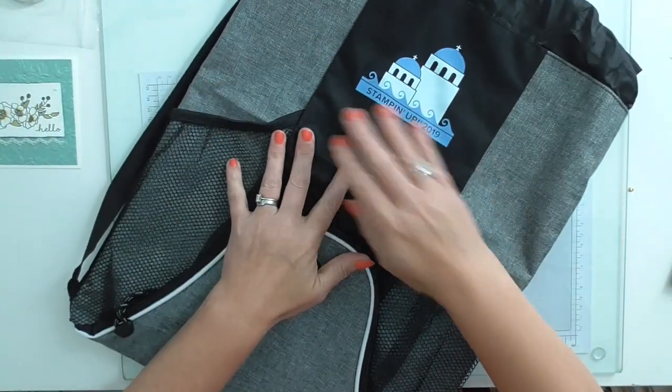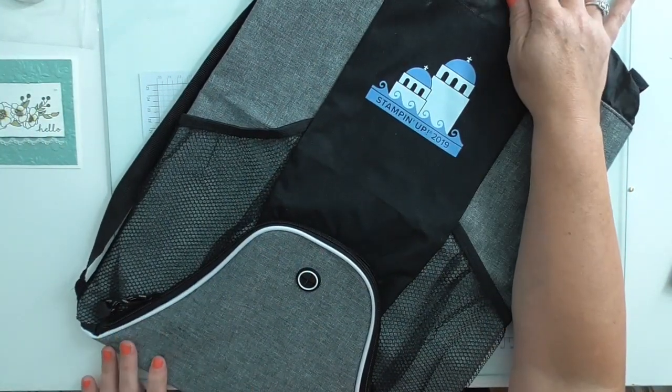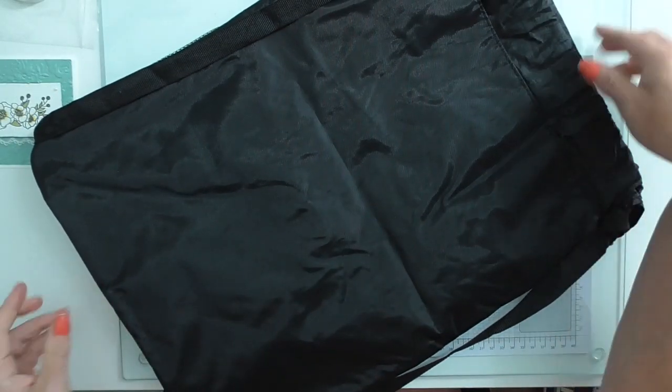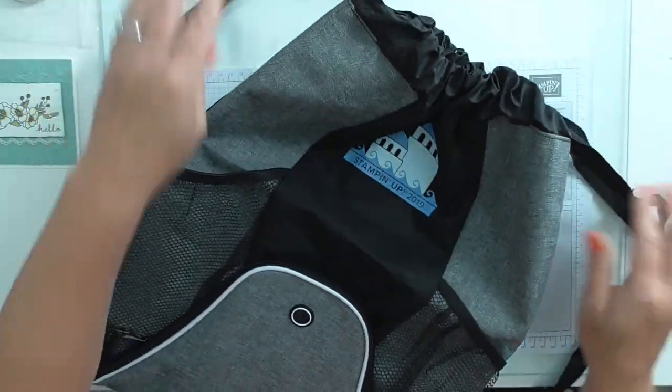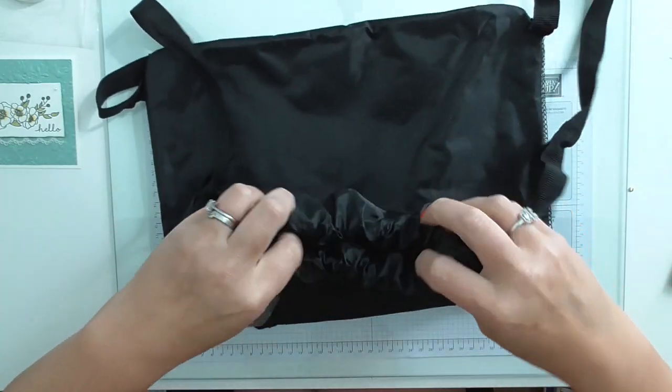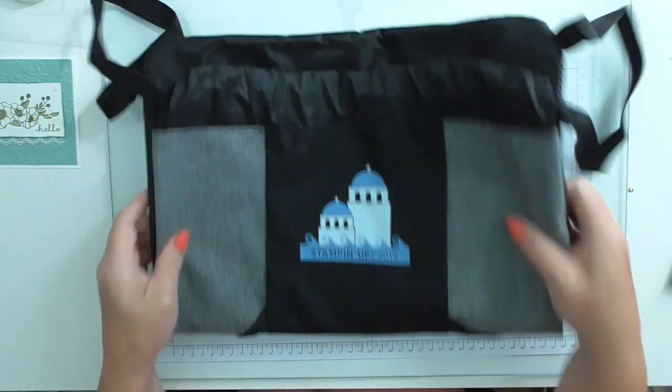And all of the first guests got this awesome backpack. I'm quite jealous. She's told me adamantly that I can't have it. It's hers. So I thought that was really, really nice. It's lovely, and it's nice that they think to give something to your guest as well.